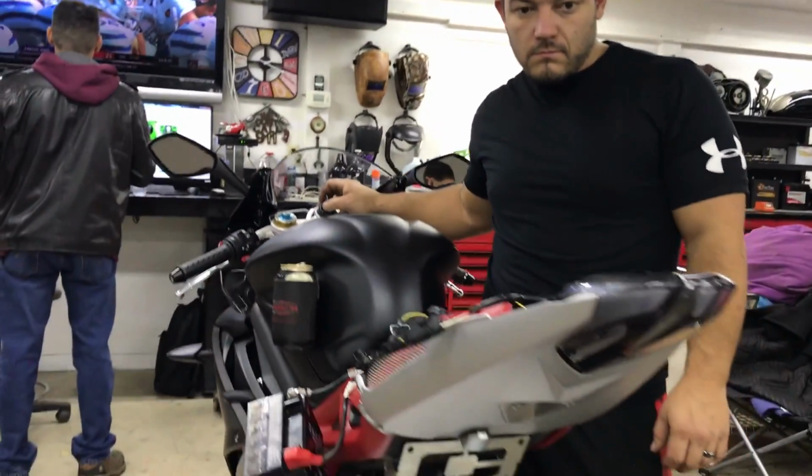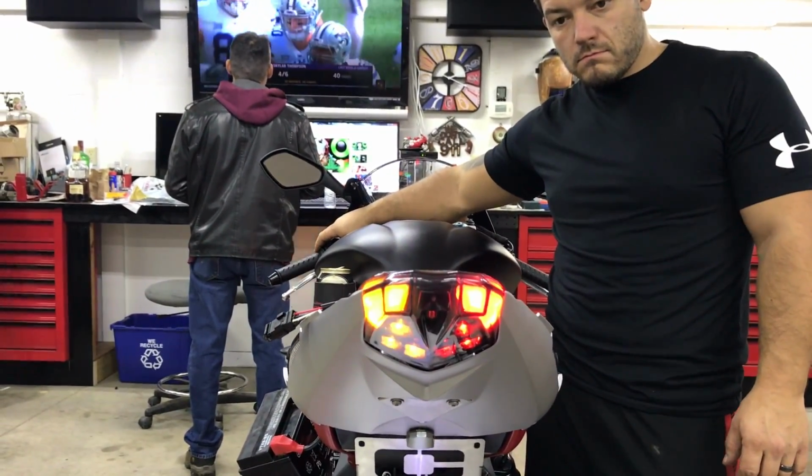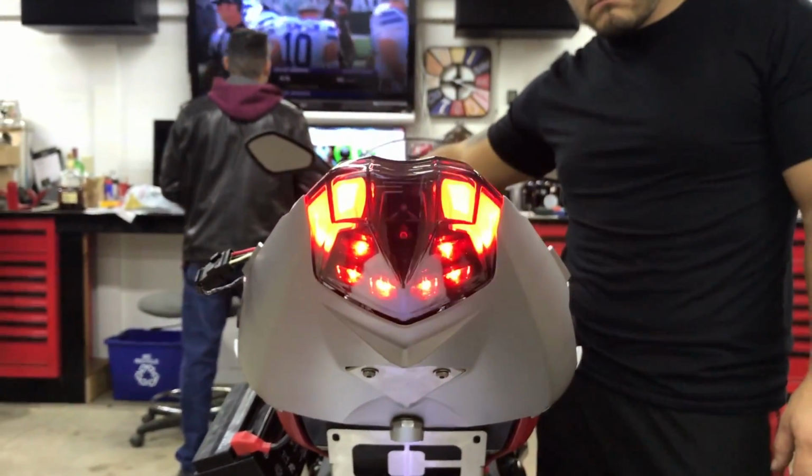Okay, so we got turn signals in. Let's see if they work. There's the regular light. There's the left turn signal, right turn signal, and then brake light.